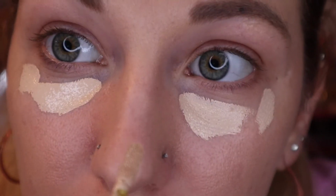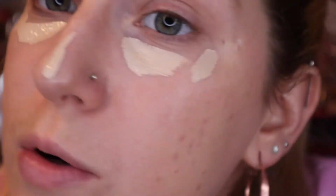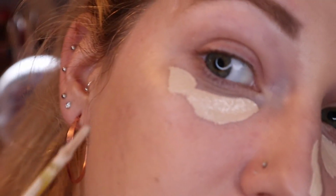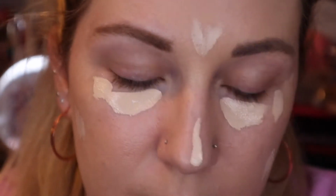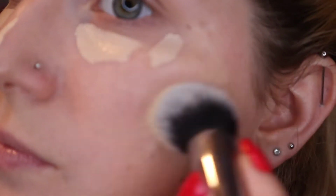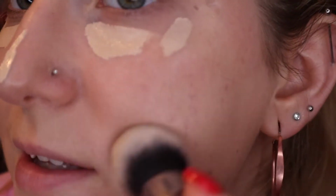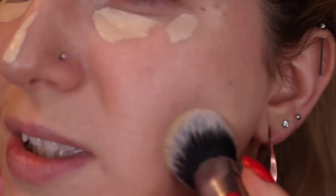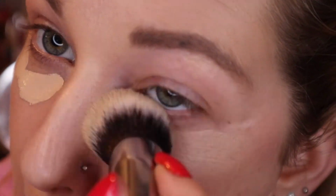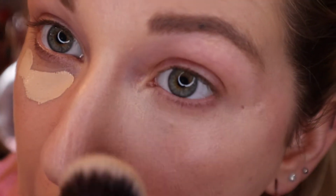I generally like more full coverage concealer, but if something blends really nicely, I'm not opposed to having it for no makeup days where I want something to dab on and blend out with my fingers. Seems like it has some coverage to it. Maybe not. I feel like it's just kind of smudging everything around.